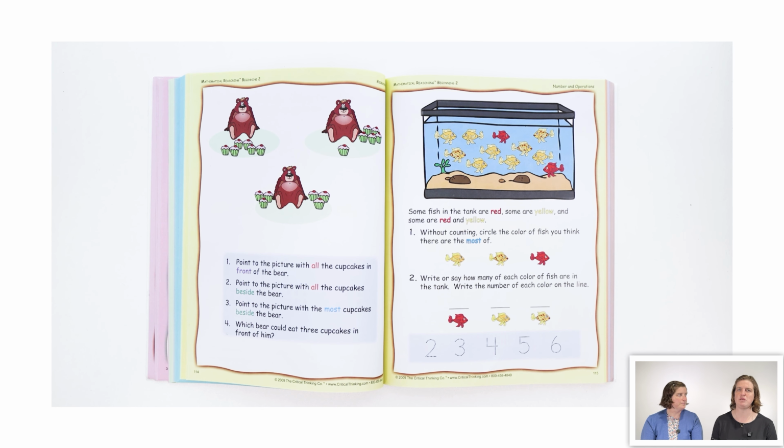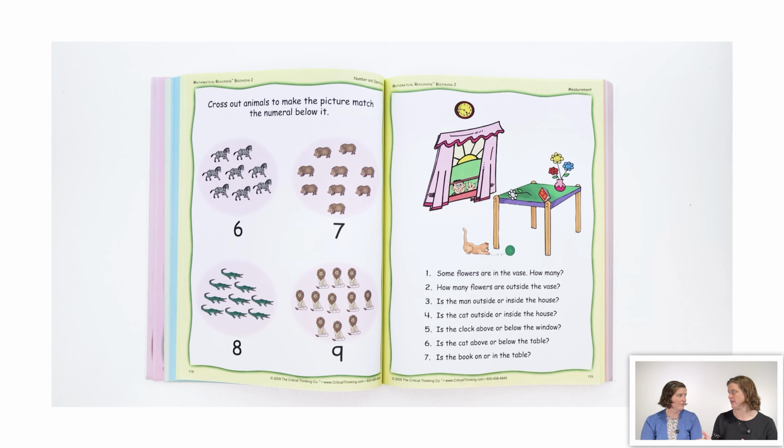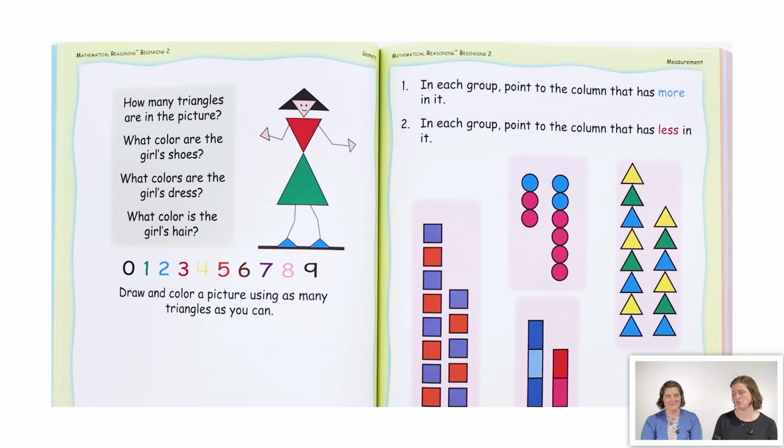Yeah. So it's going to be 2 to 3 days a week. You're going to do a couple pages a day. And again, we're not talking a couple double-sided pages. We're talking a couple sides. Yep. So if you're doing 8 pages a week, you're going to rip out 4 pages a week and do those. It's very reasonable, very manageable, but will scaffold your child along through the mathematical concepts.